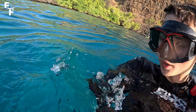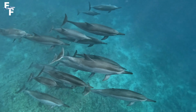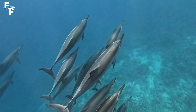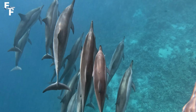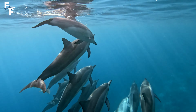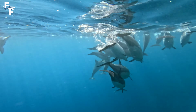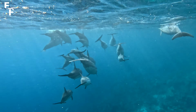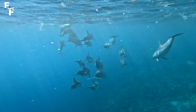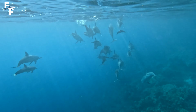I silently slipped into the water to see if the pod would approach me, and within 30 seconds I was surrounded by them. These are Hawaiian spinner dolphins, and this is one of the largest pods I have ever seen. Eventually, they slipped back into the deep blue abyss, but this is by far the best dolphin encounter of my life.